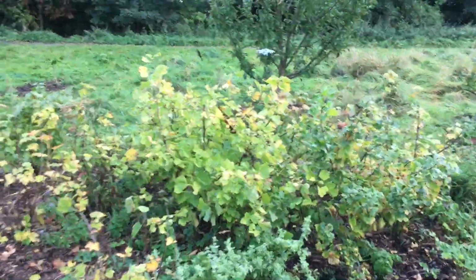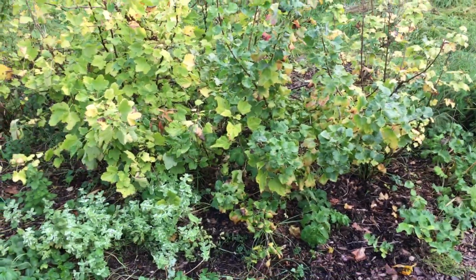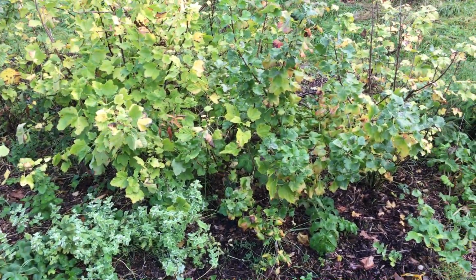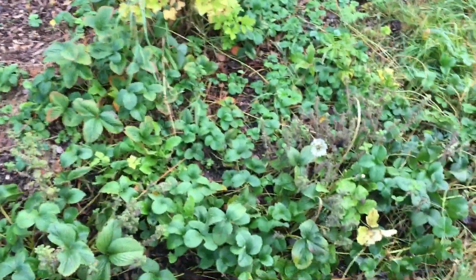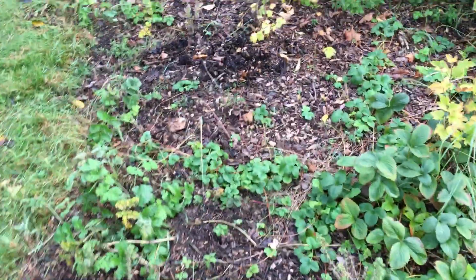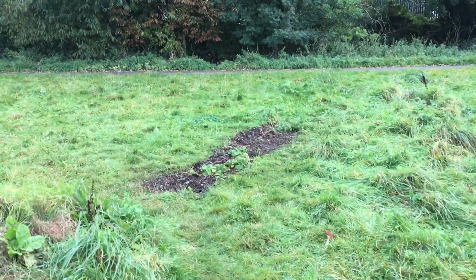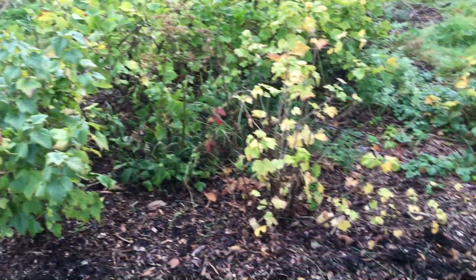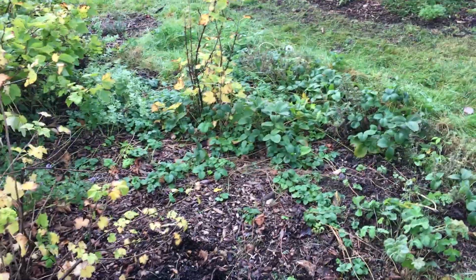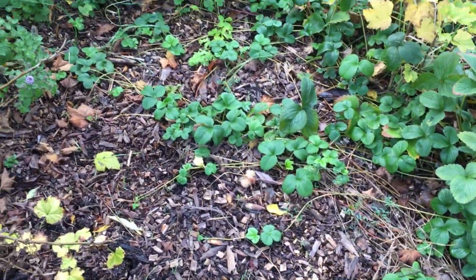These are currants. There's red currants, black currants, and white currants. The white currants stayed on the longest because I think the birds didn't see them. And this is just all strawberries down here. So there's an awful lot going on now. There's a strawberry bed just up there. So they'll all spread really nicely over the winter. You normally get an extra sort of 2, 3, 4 plants from just one strawberry plant. They just spread along the floor.